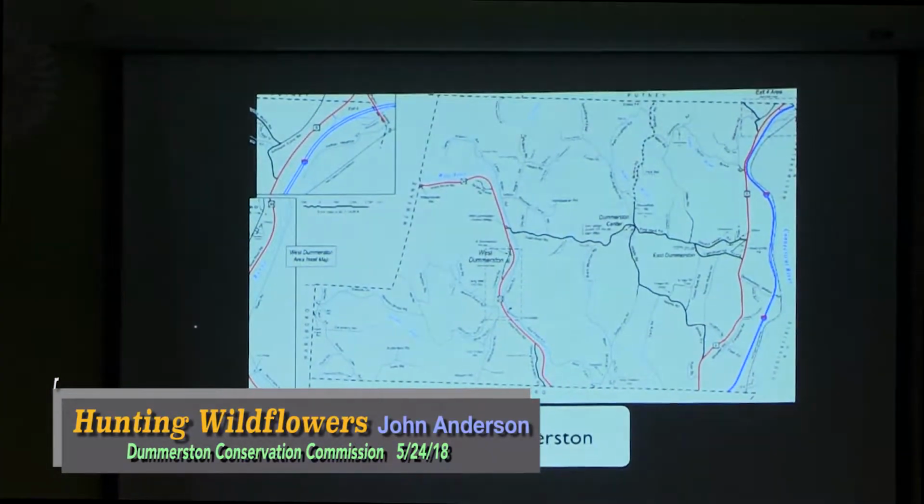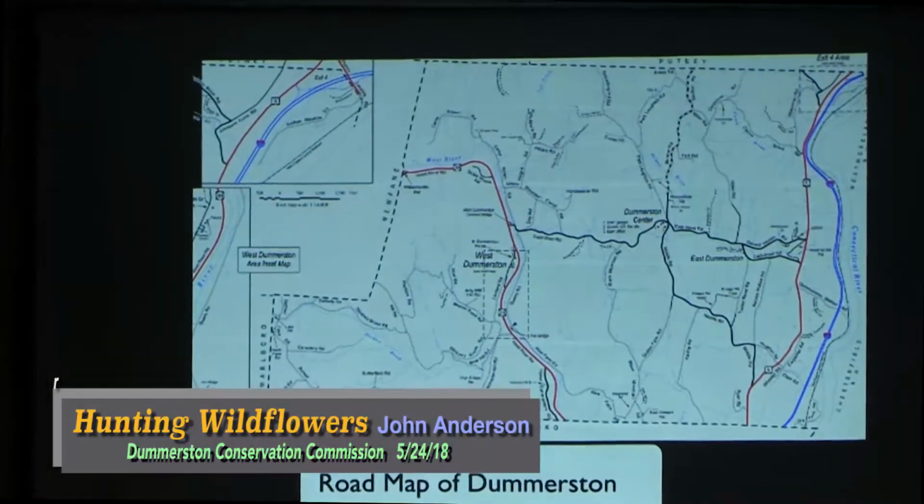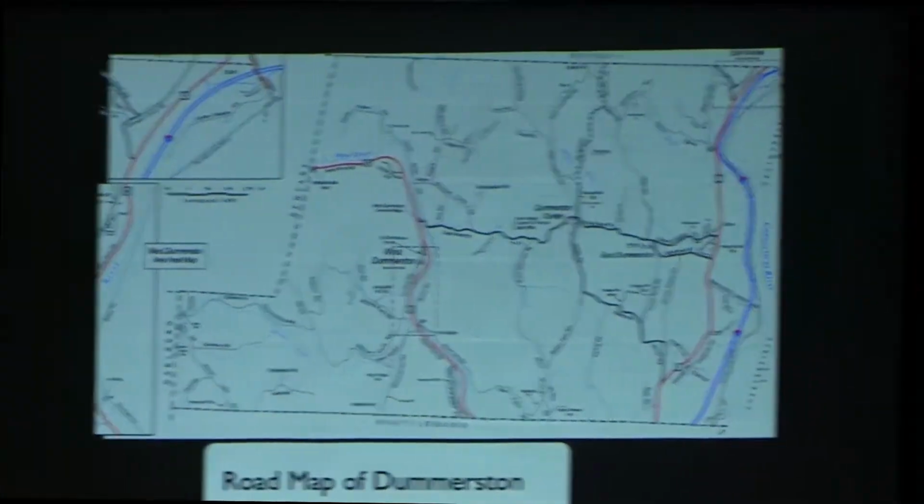Okay, old familiar territory. There are 30.8 square miles in Dummerston. If you ever decide to take a survey of the wildflowers in the town, you should learn that before you start. Every square mile has 640 acres. If you do the math, you've got 19,584 acres. Now you could spend an afternoon on 1 acre, so obviously I'm never going to complete this. That's okay, it keeps me busy.